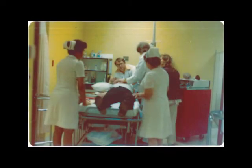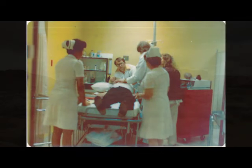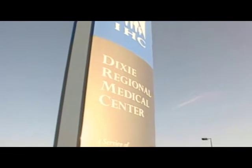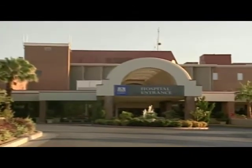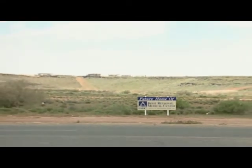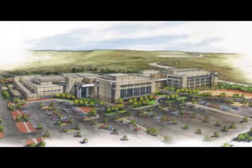Because the hospital was now serving patients from throughout the region, its name was changed to Dixie Regional Medical Center in 1990. It continued to grow until there was no room left to expand at the 400 East location. Land was secured on River Road, and plans were made to build a second campus of the medical center.